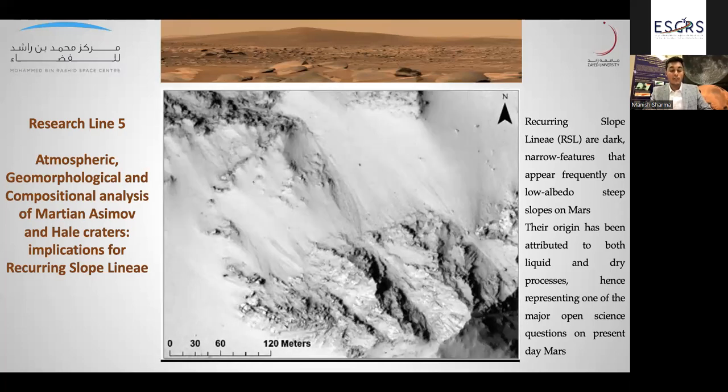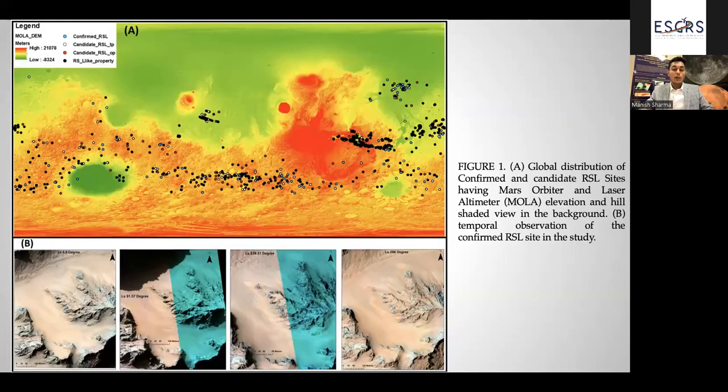So at Zayed University, we try to investigate this further. We plotted all the RSL activities, recurring slope lineae, on the surface of Mars. This is the global distribution of confirmed and candidate RSL sites. Confirmed RSL sites are those which occur in the summertime period, lengthen in summer, stop in winter, and reoccur annually, whereas candidate RSL sites do not have one of these properties.